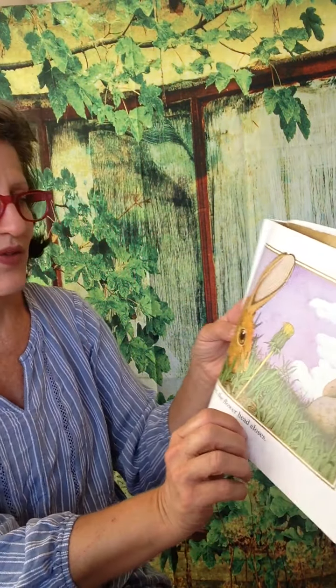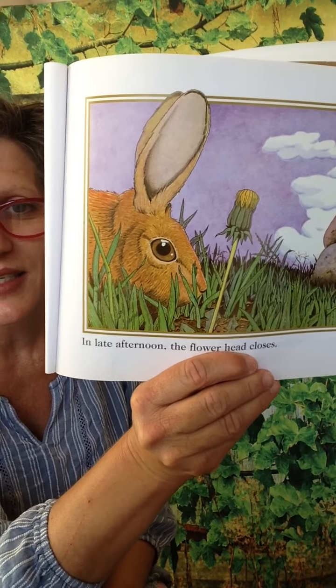In late afternoon, the flower head closes. So that's what I was talking about. In the morning, the flower would open. It was a bright field of yellow. And then when the sun was going down, it was like they all disappeared.